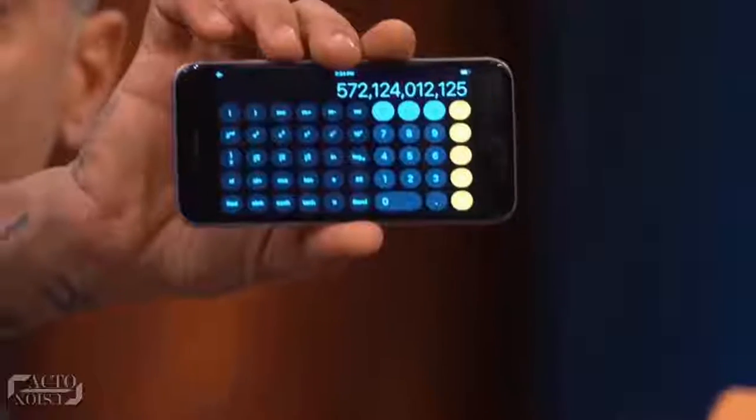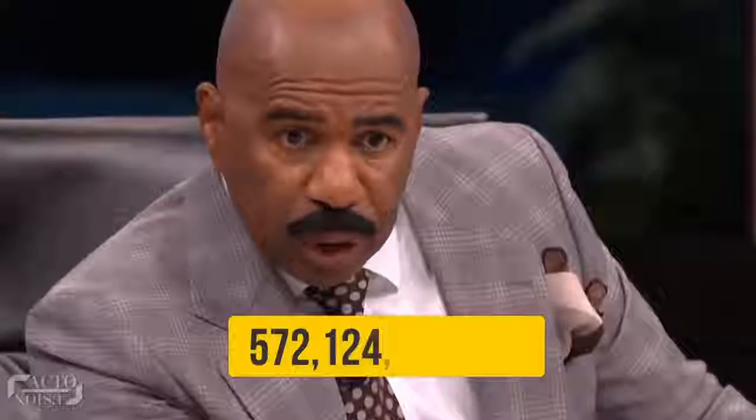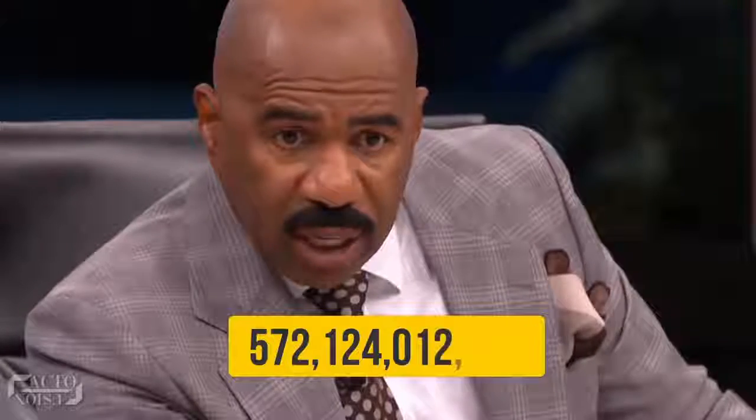Steve then chooses another lady from the audience to input the next number. She picks her favorite number, 88, which the magician then multiplies with the previous output. When Steve's happy with the size of the number, he reads out the final end result. 572,124,012,125.